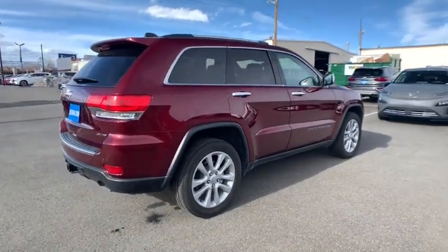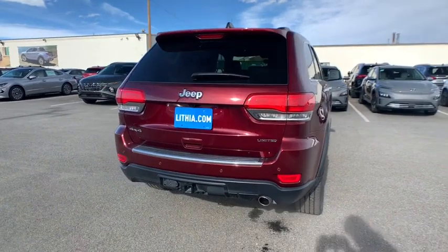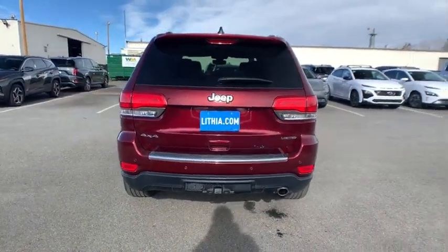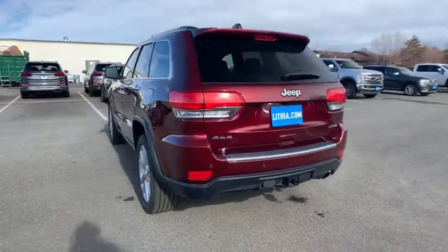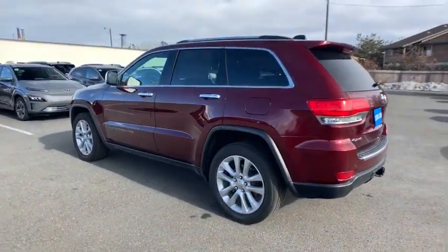This makes the Grand Cherokee a fine choice for families who venture off-road or vacation in the mountains or other remote areas. This vehicle has less than 45,000 miles. Here are some of this vehicle's great options.